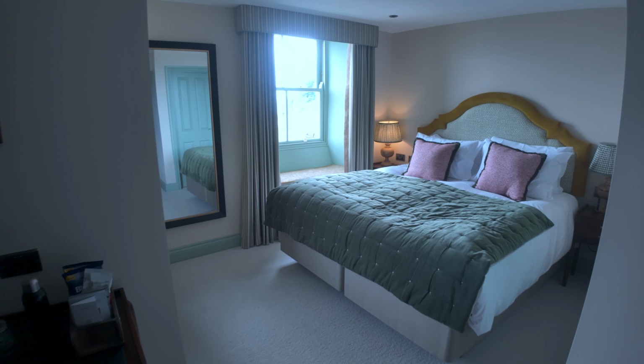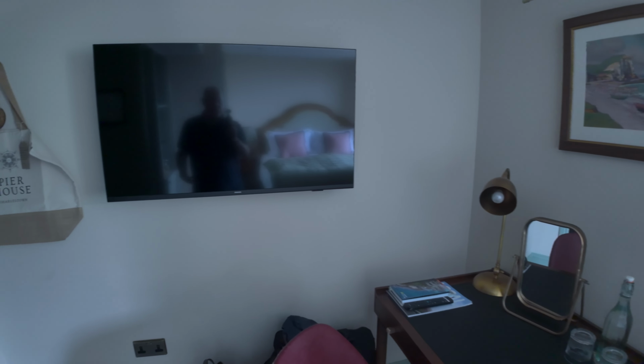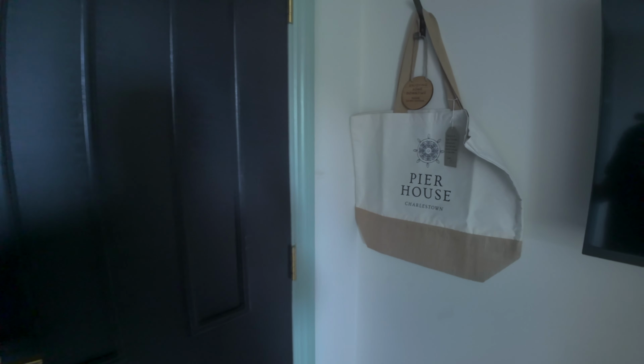So here we are at the Pier House Hotel here in Charlestown in Cornwall. It's recently reopened after extensive refurbishment following a fire a year or so ago. So as you come in through the main door, that's where we've just come through, you've got a bag in the corner which you can use for things. You've got your sign up here for your do not disturb to put out.